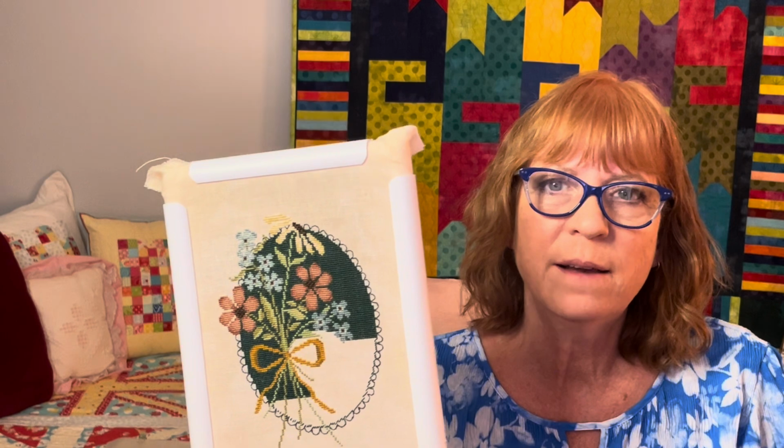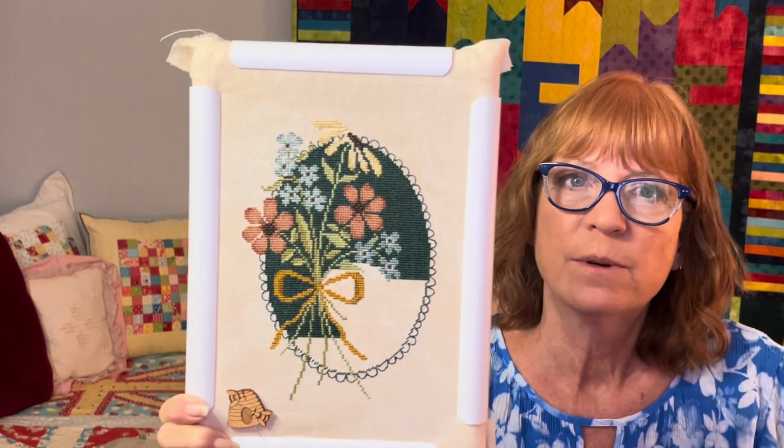And it should fit in, it's either an 8x10 or an 8.5 by 11 frame. So I will frame this one. It will go with my living room. So I got plans for that.